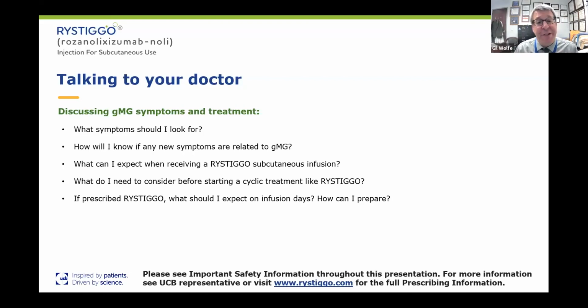How will I know if any new symptoms are related to GMG? It can be difficult if it's just a fatigue element, for instance, and the patient may also have congestive heart failure, for instance, which can cause fatigue, or thyroid issues that can cause fatigue. It can be somewhat difficult. Sometimes even the doctors are not completely sure, but it's always best to check in with the doctors, their nursing staff, and so forth if you're worried.